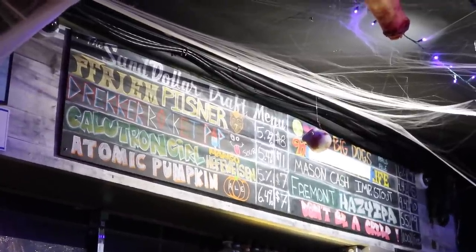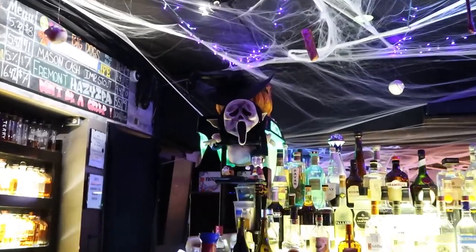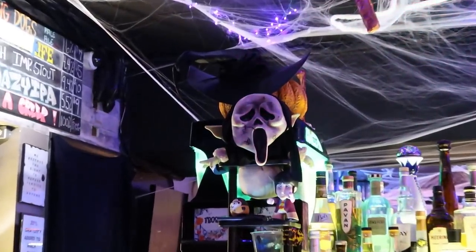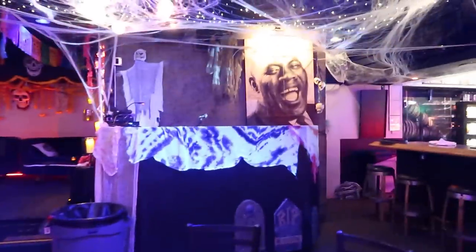Let's see, what else we got up there? This one over here, Don't Be a Creep, and it's free. I'm pretty sure there's a Grogu underneath that mask. I just noticed that they have the stage for the live bands, and they have a DJ booth set up.